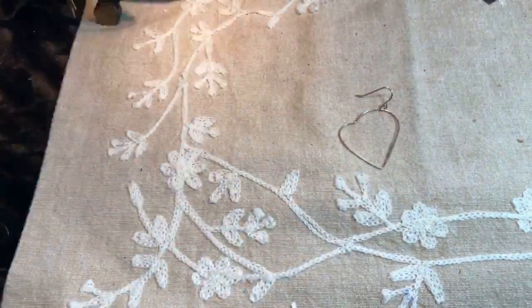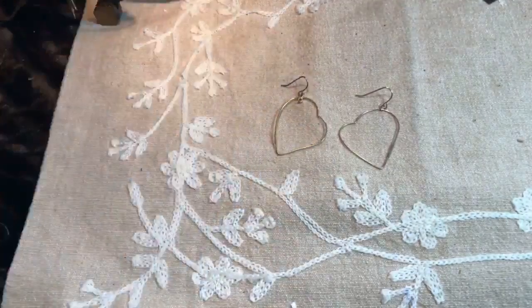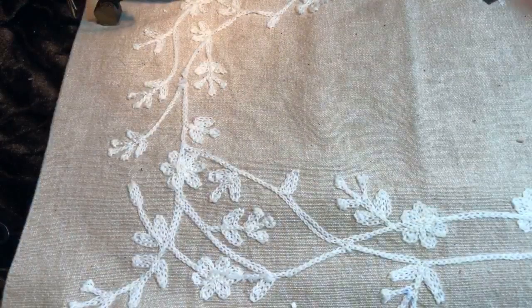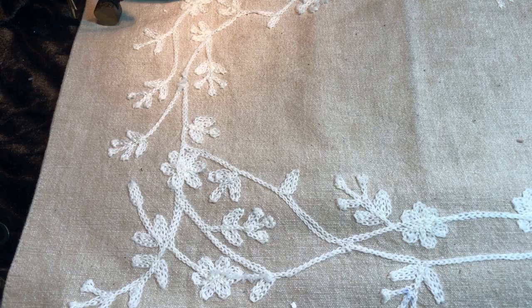Look how cute those are. I think they're really nice and so lightweight. So I like those. And then these are really cute. These are getting a little tangled in here. These are also shell. Yeah, very dainty and cute.